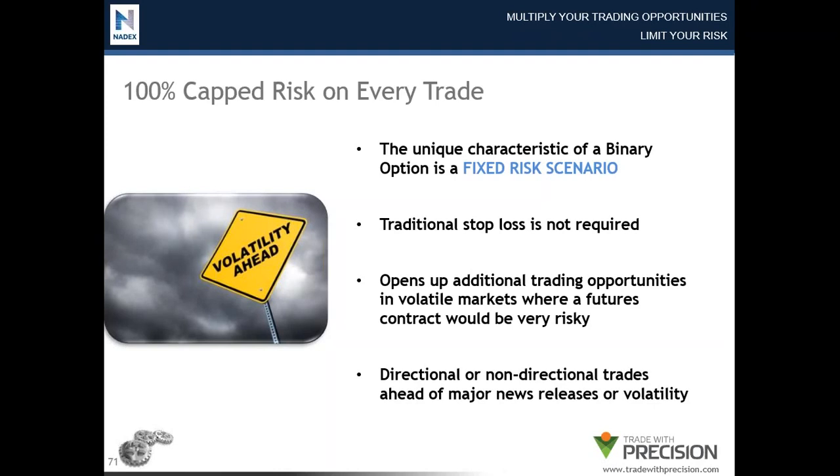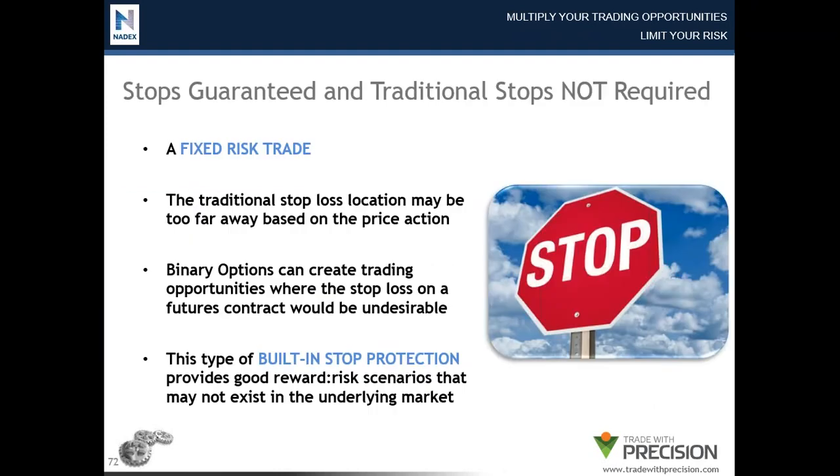If you have a view of the news, if you think the market is going to react to major news, then you can look to profit from that as well, knowing that your risk is capped. So we don't need a stop loss when we enter into the market, because we have a fixed risk trade. You will find us talking about where my stop loss would have been in the advanced course, when we're looking at the scenarios and the strategy itself.